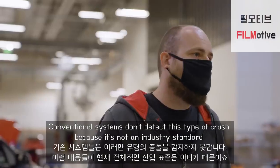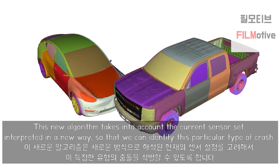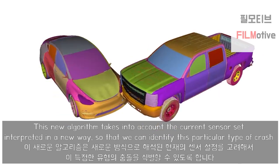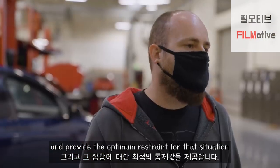Conventional systems don't detect this type of crash because it's not an industry standard. This new algorithm takes into account the current sensor set and interprets it in a new way, so that we can identify this particular type of crash and provide the optimum restraint for that situation.